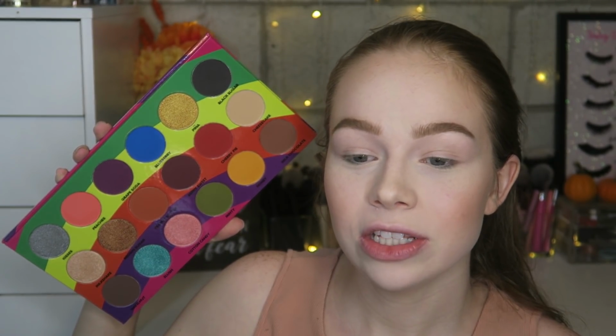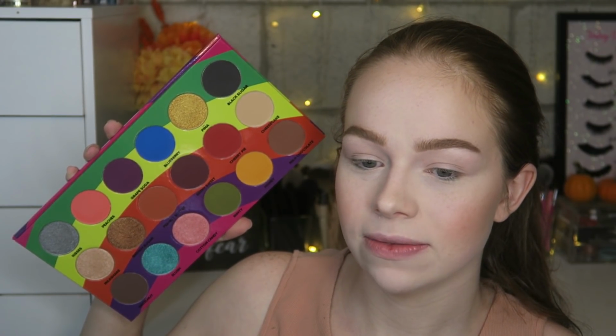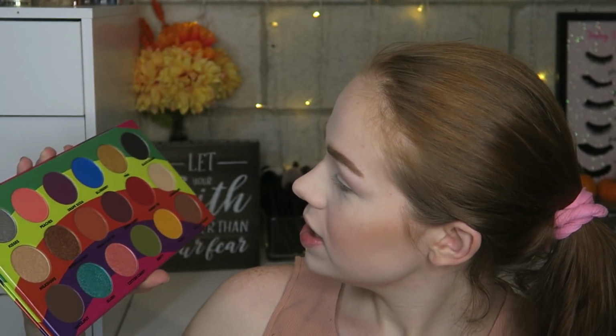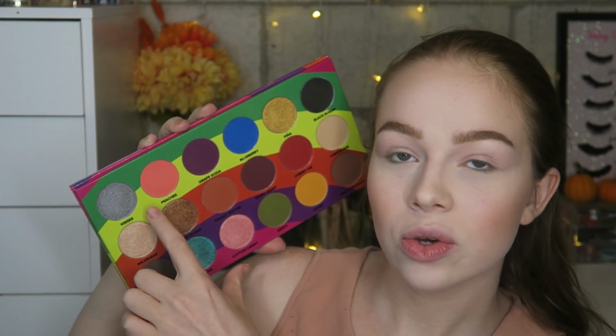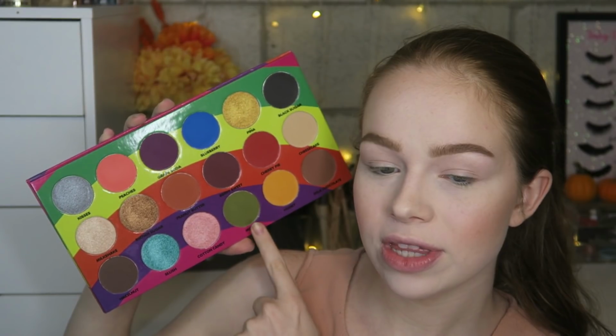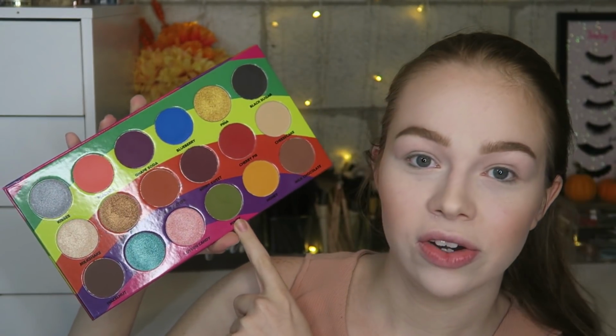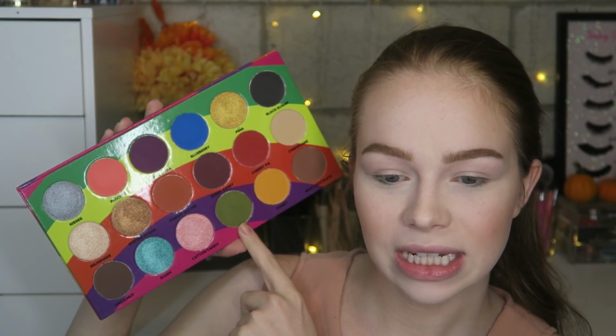The packaging is just beautiful. It's so fun. It's so bright. And I feel like the shades inside are pretty unique, and there's a lot you can do with this. There's a good mix of neutrals, and a lot of these shades are more on the unique side. This really corally peachy shade is beautiful. This green right here is stunning. Oh gosh, I don't even know how to describe it. It's like a dirty green.